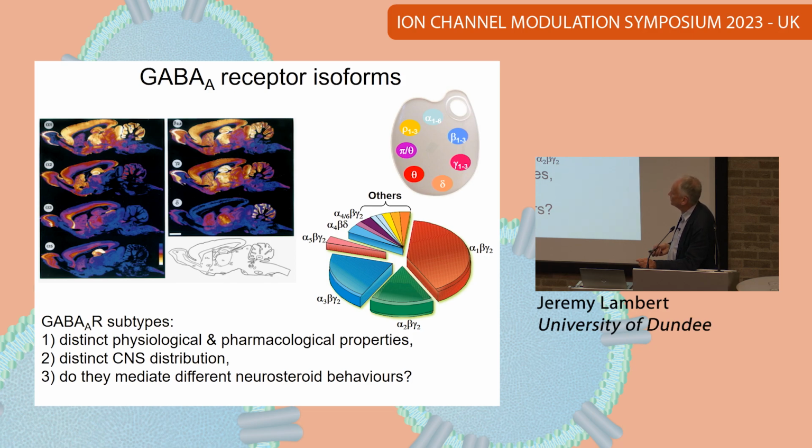Thankfully, there are some rules governing this, and estimates vary, but somewhere between 20 to 30 different subtypes exist in human brain. And this is just an autoradiogram with beautiful antibodies by Jean-Marc Fritschy, showing that where it's warmer, these yellows and browns represent high density of binding for the different subunits. You can see there's a lot of alpha 1 here, but some of them are quite particular, like here, the alpha 5 decorating the hippocampus, and one that I'm going to be talking about quite a bit are these delta subunits.